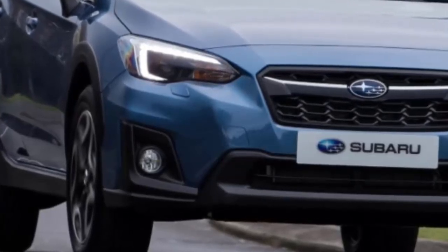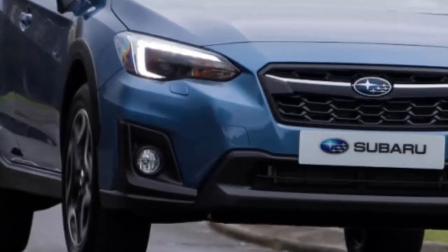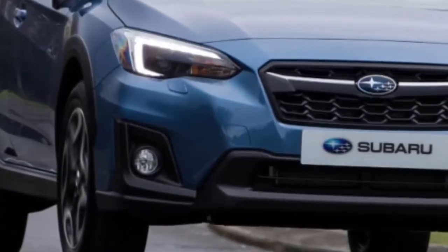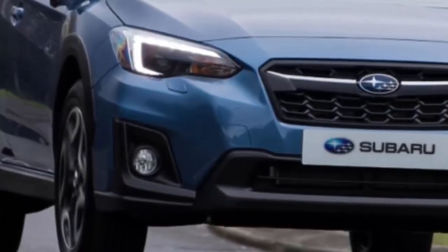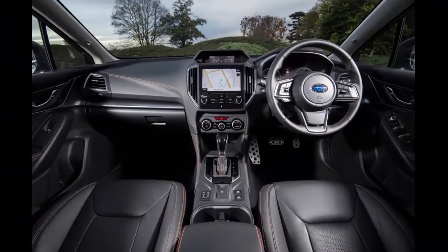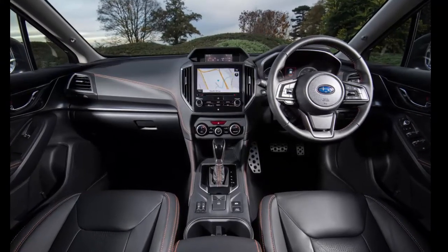It boasts a host of safety elements, all of which are commendably included as standard. It gains Subaru's driver assist technology, called EyeSight, which includes adaptive cruise control, pre-collision braking, pre-collision throttle management, lane sway and departure warning, lane keep assist and lead vehicle start alert.